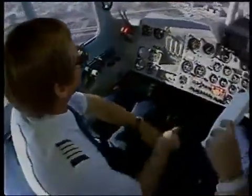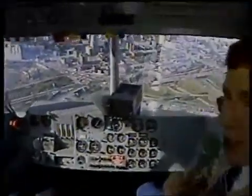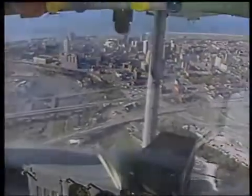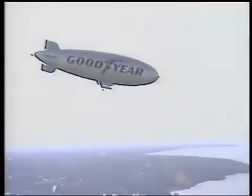You probably don't want to see me. Let's look out the window and see what the view looks like, because it's just lovely. There you have it, downtown Cleveland, rush hour traffic, maybe a little more steady than Chopper 5. While we look out the window, let me tell you some facts about the blimp.